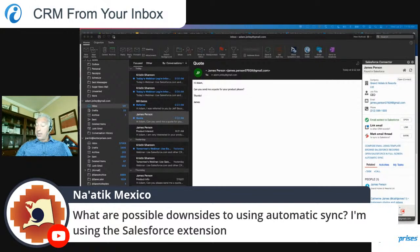So by default, the automatic sync syncs everything where, whoever sends you the email, if the email address matches a lead or a contact in Salesforce.com, it will save it. But you can put rules in to omit certain emails. So oftentimes companies will put rules in that omit, for example, their own email domain, so internal messages don't get saved in Salesforce. And I think the biggest downside of automatic sync is that there's too much clutter. Sometimes there are just some important messages you want saved, and for those you can just click this button like we did before and save only the important ones.